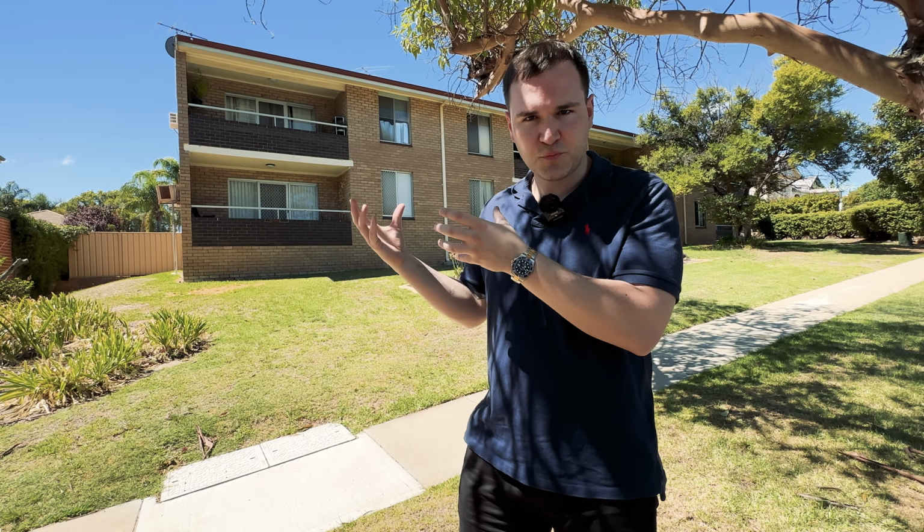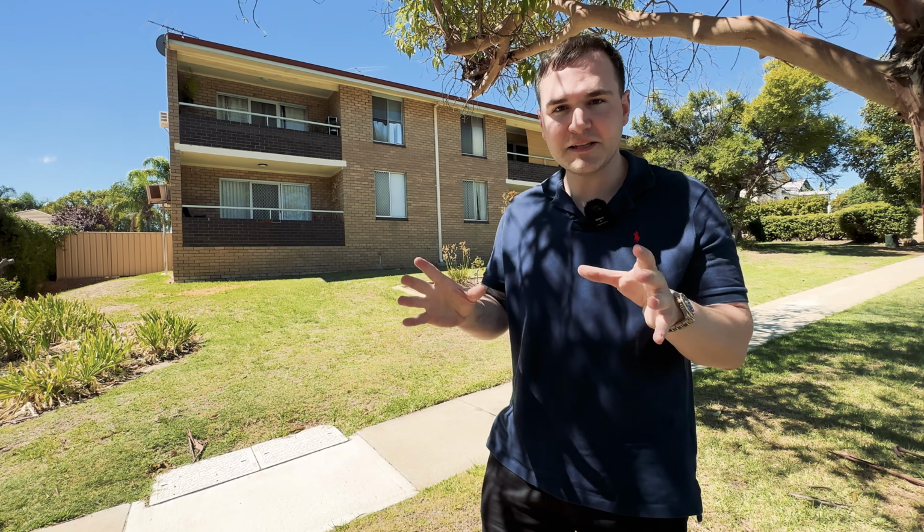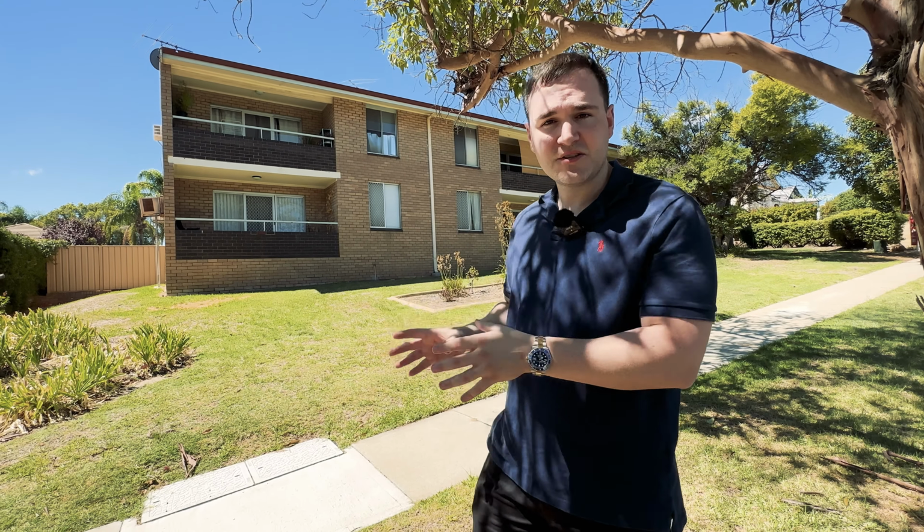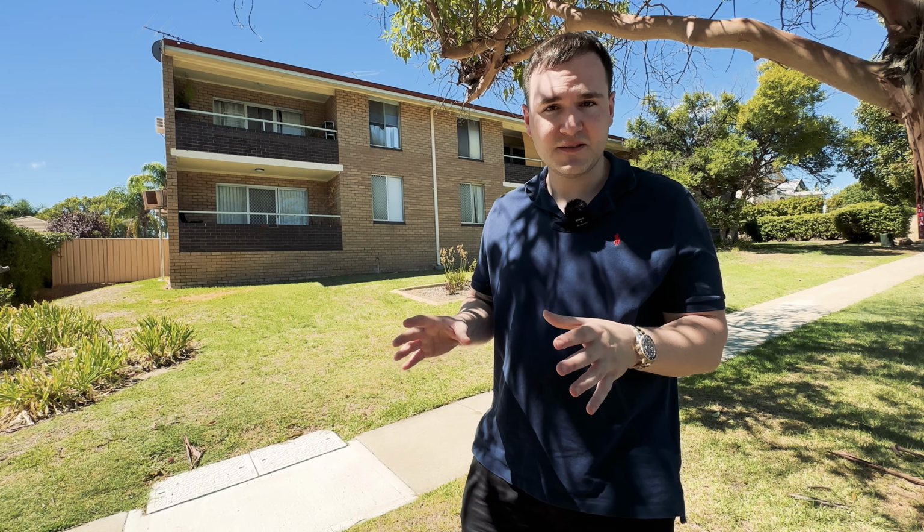When you buy into a block like this, if you don't know much about strata, most people think strata is a bit of a taboo word. But I've bought a lot of strata properties, and I've made millions from buying them. So clearly there's something that the average person out there doesn't understand when they look at property investing. You can buy a property like this and make hundreds of thousands, even millions, out of these kinds of properties.